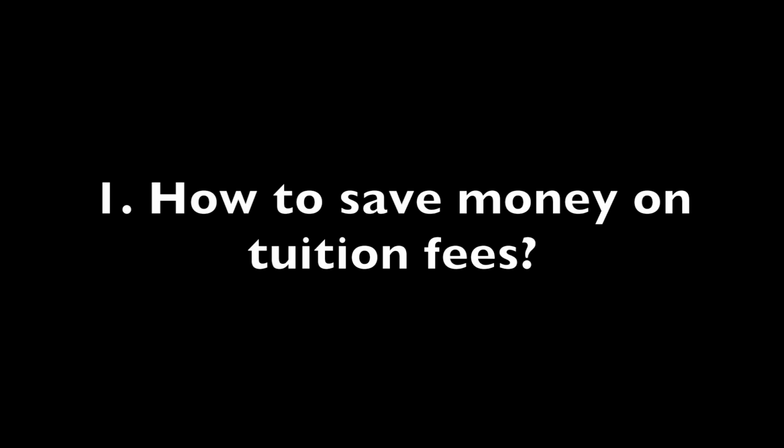So I'm going to categorize my tips into big chunks, I would say. I'm going to cover education, rent, food, shopping, entertainment, anything else? Transport, yes. And one bonus tip is what I do not recommend saving money on. So let's get started.